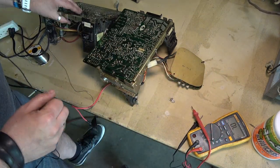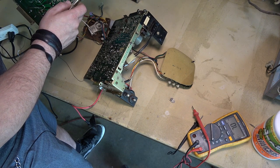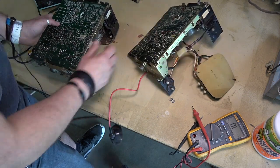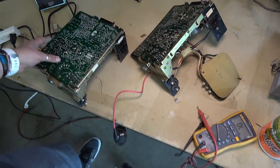All right, let's remove the one from our junk board here. And let's just kind of see how everything behaves. So, it's this one right here. So let me add some new solder to this.